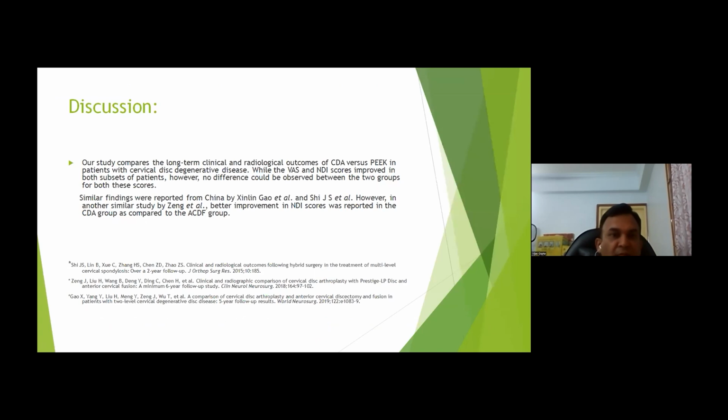In our discussion, our study compared the long-term clinical and radiological outcome of CDA versus P in patients with cervical disc degenerative disease. While the visual analogue scale and neck disability score improved in both subsets of patients, no difference could be observed between the two groups for both these scores. Similar findings were reported by Ziling Zhou et al. and Shai Zayas et al. However, in another similar study by Zhang et al., better improvement in the neck disability score was reported in the CDA group as compared to the ACDF group.